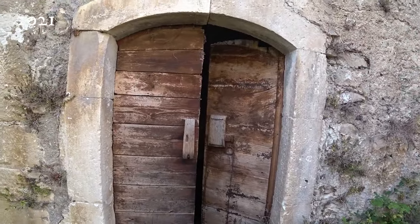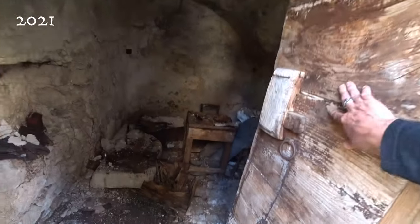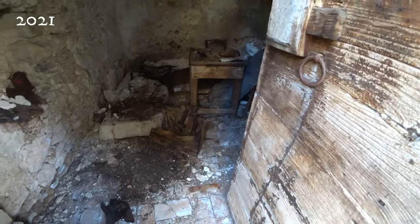I still feel a bit freaked out. Oh, come on, just open the door. Let me have a look. Going in the rain. Whoa. Oh, my word. Do you see what I mean? Look at this. Do you see what I mean?